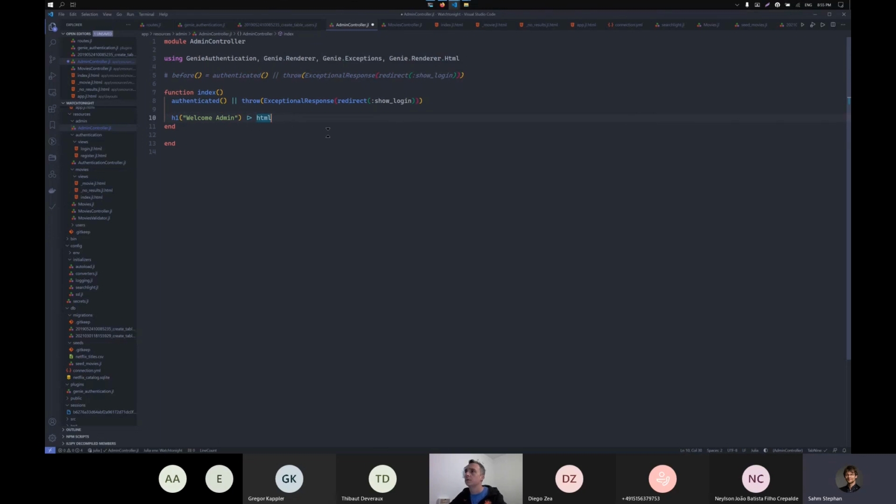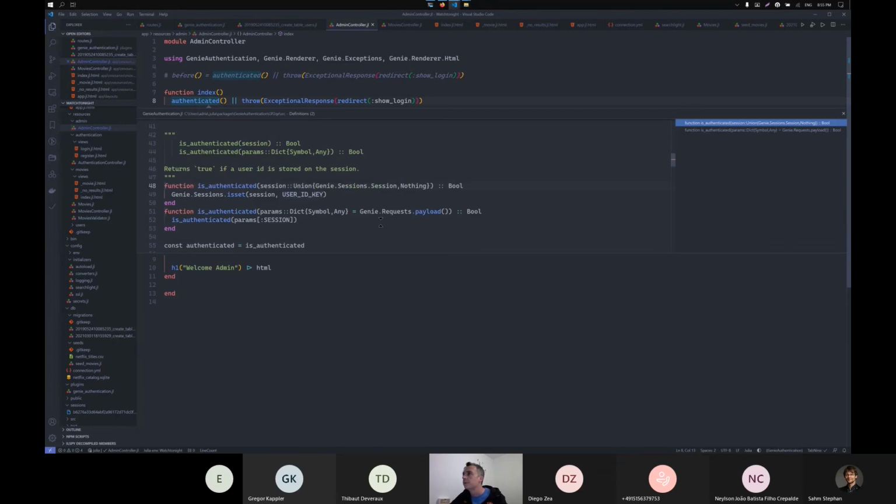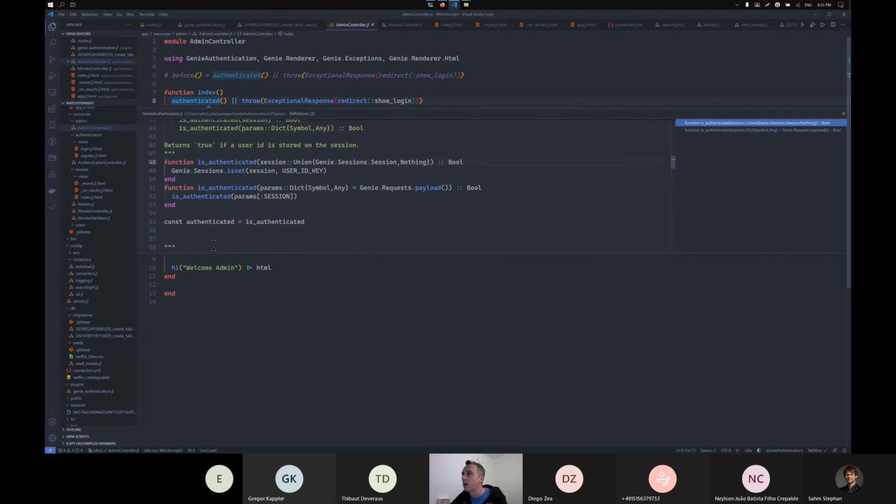It seems also that this authenticated method just has two methods, two functions defined, and none with 0 arguments. Let's see. Yeah, I don't know what this one finds, because authenticated, I don't know why it points to is authenticated. Because authenticated is a constant here. Is authenticated, Genie session is set session. I think it goes into this one where it takes params.